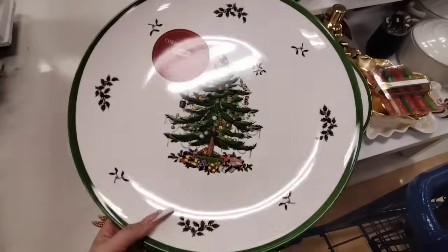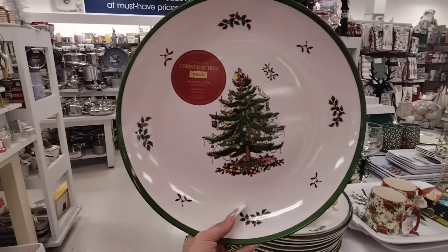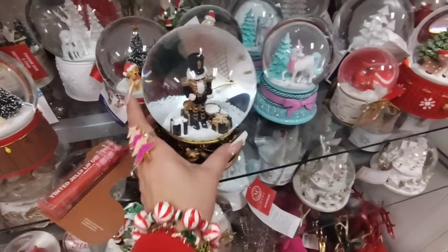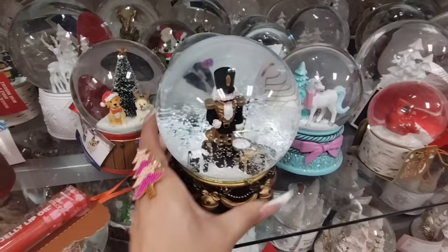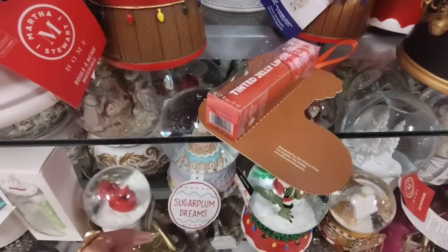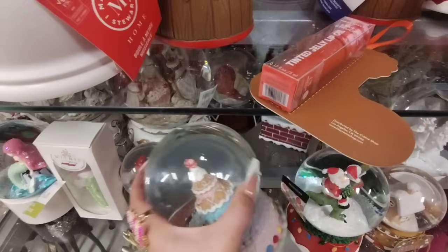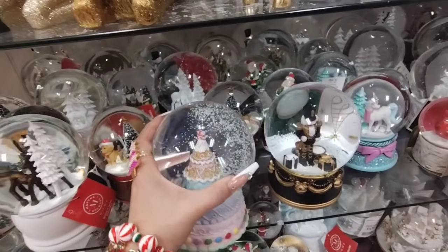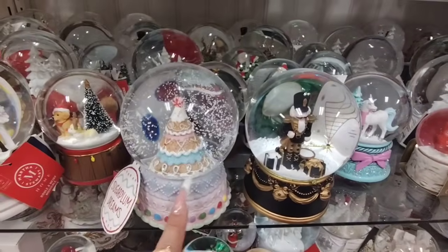Look at this gorgeous Spode platter. It is melamine. $12.99 for that platter. It's absolutely stunning. Alright, this is a gorgeous snow globe. $14.99 for him. And then I saw another one down here. Oh my gosh, you guys. Look at this one. Wow, this one's beautiful too. $16.99. Look at how pretty that is. I like them both. They're both beautiful.